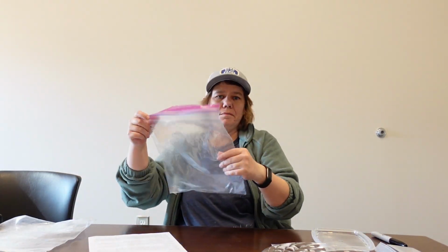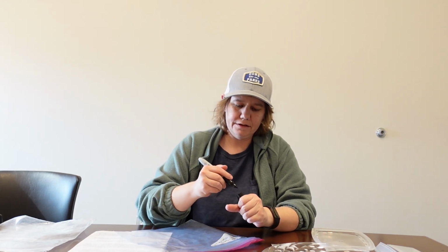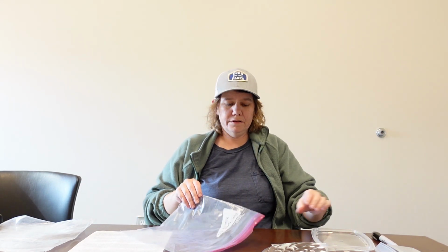for their eggs. All right, so first thing we're going to use is a plastic bag. If you have a plastic bag handy, it doesn't have to be this big, I just have this handy. And what we want to do is write on it the name and the date, which today is February 7th, okay? Because what we're going to do is leave these in for about a month before we take them out and get them started as seeds.